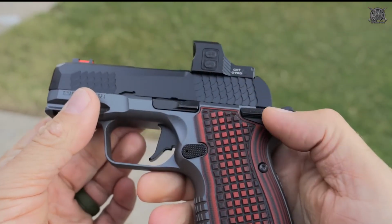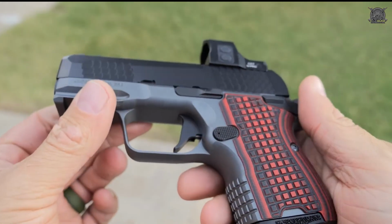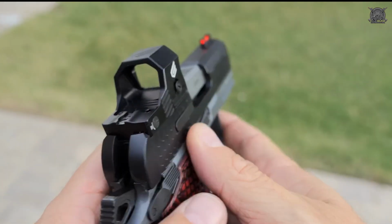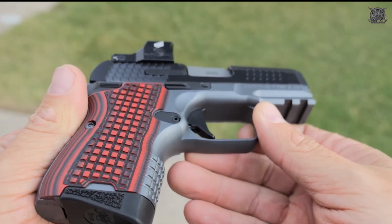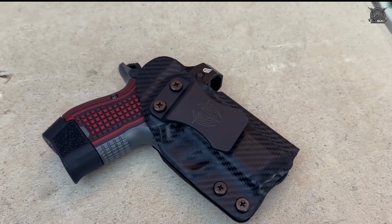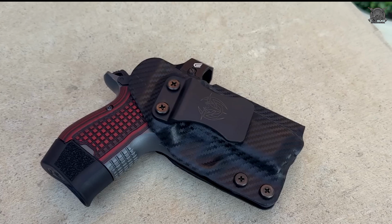The slide uses a direct RMSC footprint. Seniors who rely on red dots for clearer vision can mount them without major gunsmithing. The shorter sight radius might worry some, but the consistent trigger and well-designed ergos help land shots accurately. Recoil is manageable for a 9mm in a small frame, thanks to how the pistol's weight counters muzzle rise.